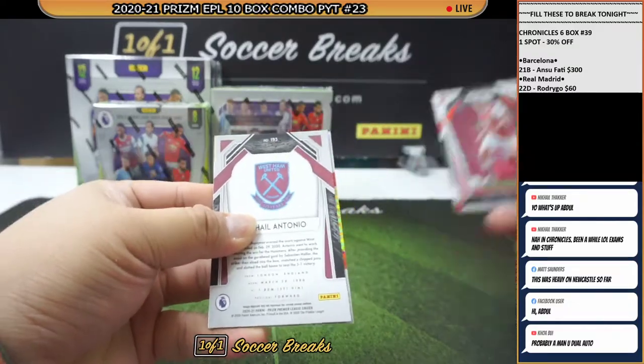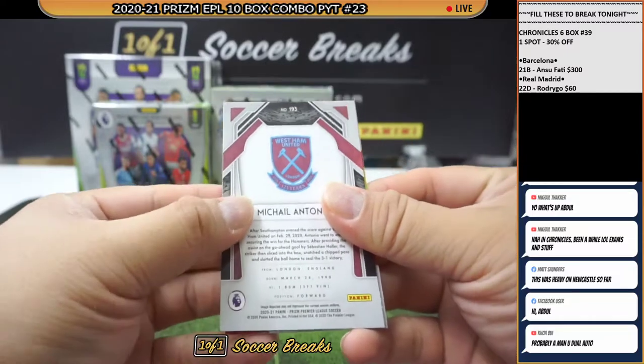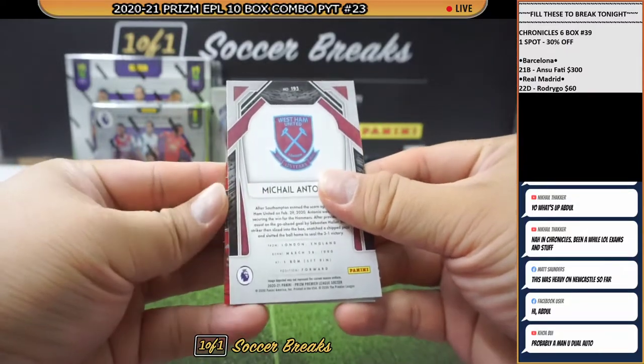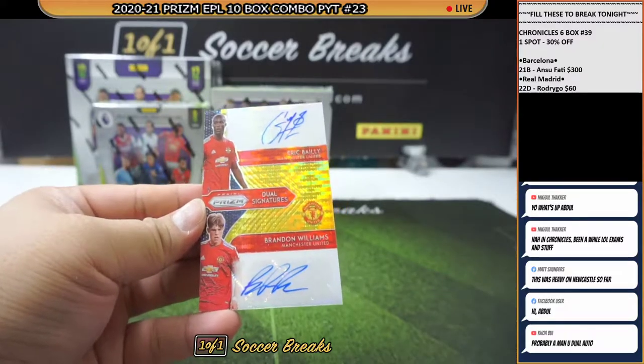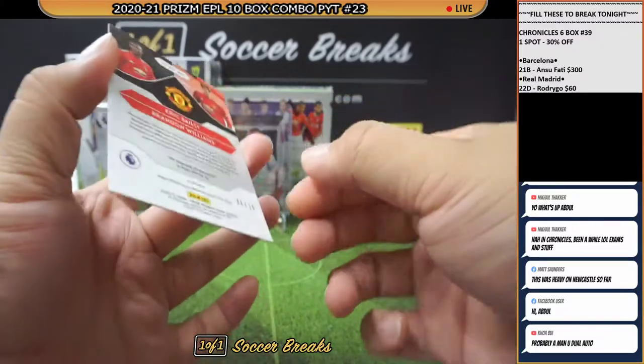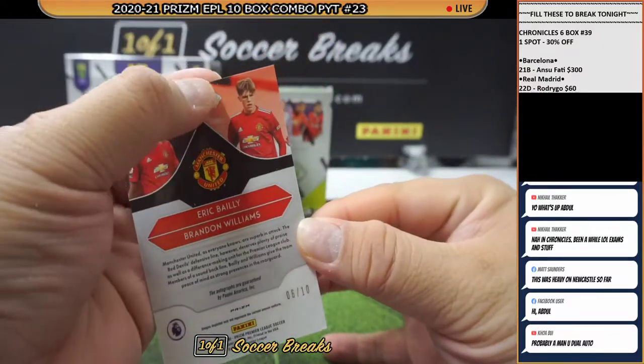Ooh, it's a gold autograph, gold dual auto, and it is going to, ooh, Brandon Williams and Eric Bailly, 6 of 10. Oh, and the cut is damaged.